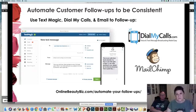And Dial My Calls wants to charge you more money to have that service. You don't get the return calls. They offer text, but if somebody responds, you don't get it unless you pay more money. So that's why I don't use Dial My Calls for texts. And what I have found is a lot of times customers will respond and say, oh, I need 2 bubble baths, thanks. And I don't want to lose that order, right?